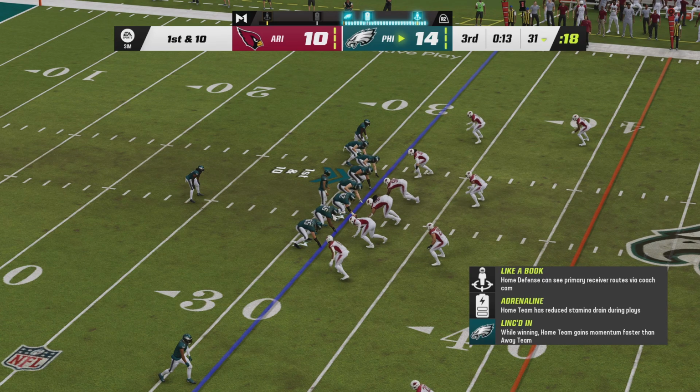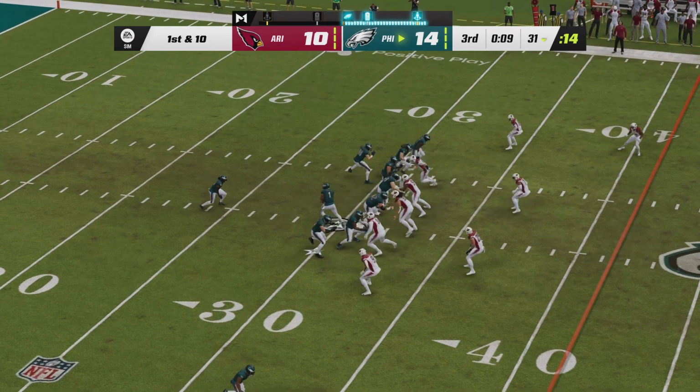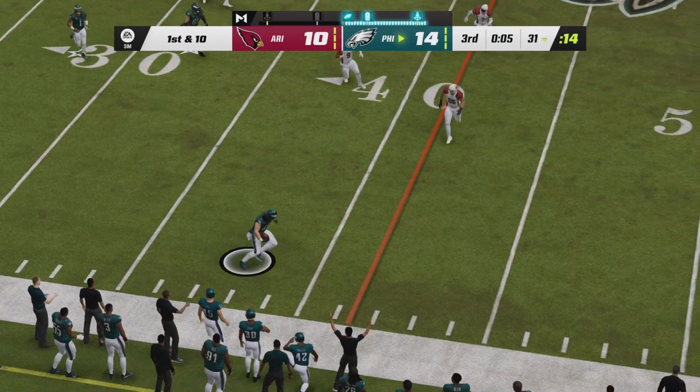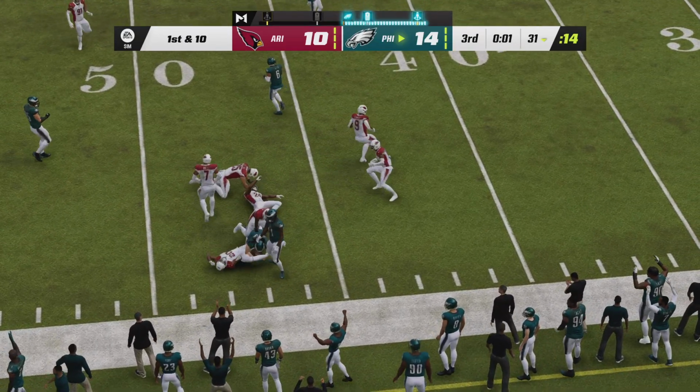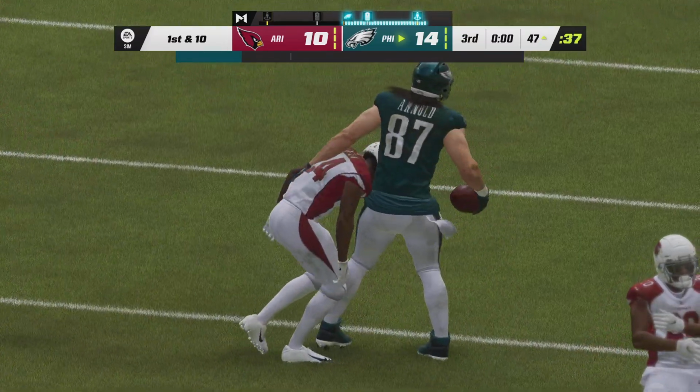Line of scrimmage, the 31 now on 1st and 10. Play action. Here's Hurts. Finds the open target, Arnold. Finding room at midfield. And he'll be taken down, but not before they work it across midfield.